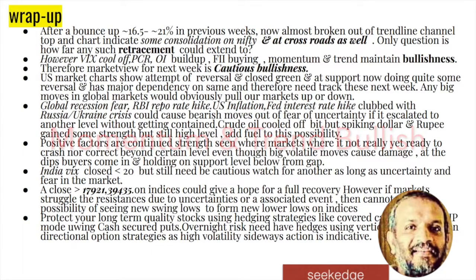So hedge strategies always have to be used, and if you are investing, this may be the last chance for doing that. Invest using SIP mode and build up your portfolio, and if a reversal happens, protect your long-term quality stocks with options strategies or hedge instruments. Strategies like covered calls or any kind of spreads, which are moderate risk-managed strategies, can be applied. So that's the view of cautious bullishness for the next week.